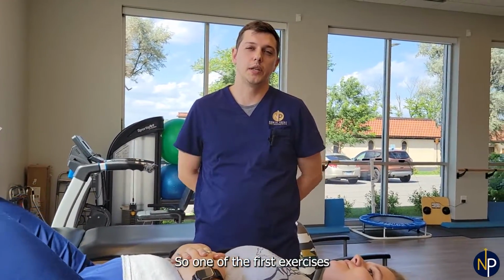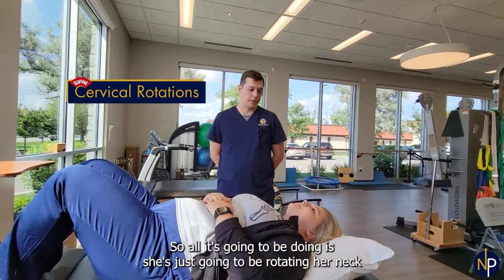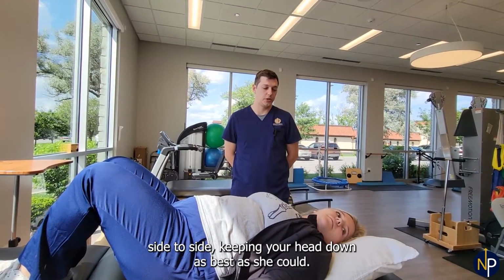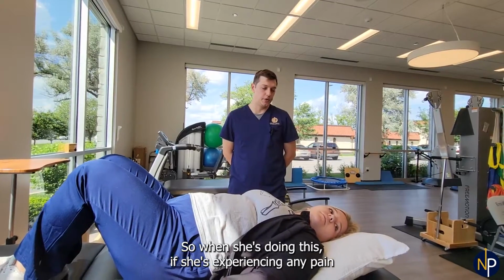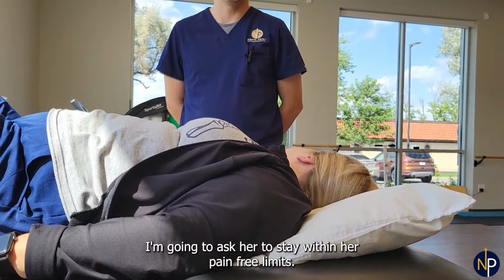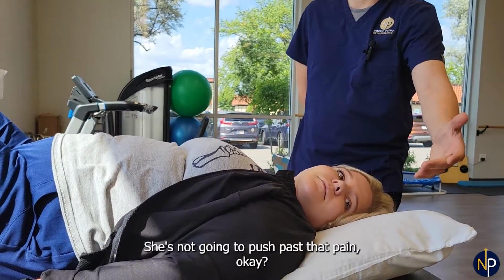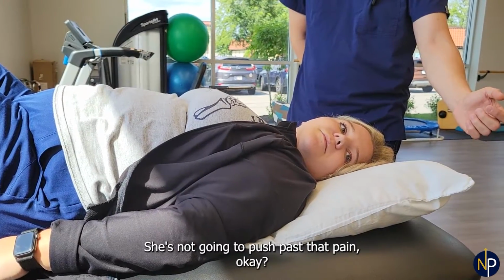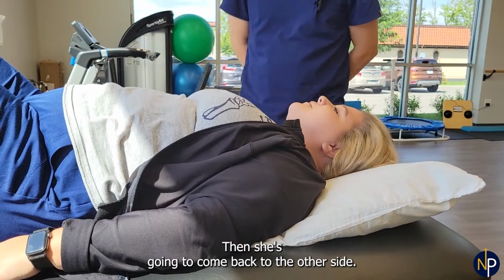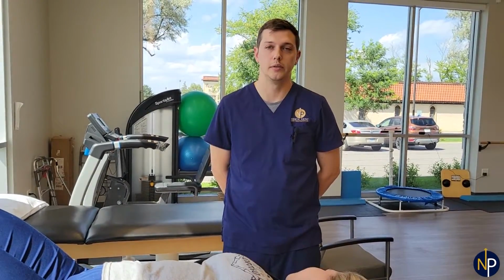One of the first exercises we're going to be having Allison do is called cervical rotation. All she's going to be doing is rotating her neck side to side, keeping her head down as best as she could. If she's experiencing any pain turning to a specific direction, I'm going to ask her to stay within her pain-free limits. So go ahead, turn left, say you get pain about right there. She's not going to push past that pain. She's going to hold it over there for about 5 seconds, and come back to the other side. Remember, pain-free motion, she's going to do this 10 times side to side.